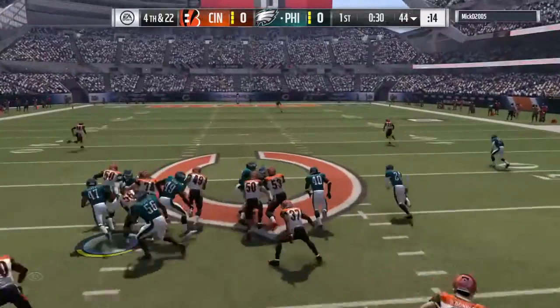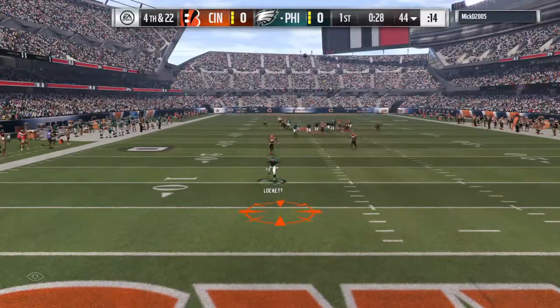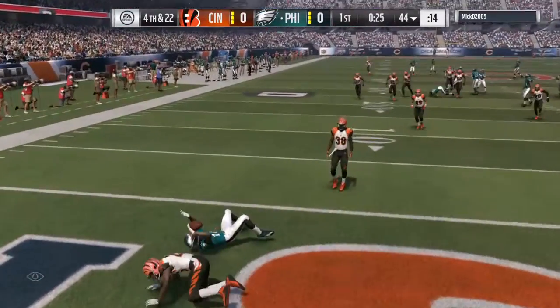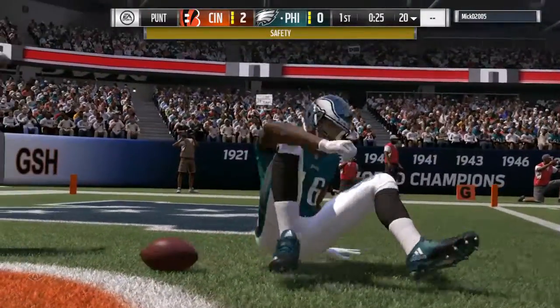His first punt, 48 yards. This one looks equally as good. And, oh, that is going to be a safety.